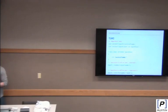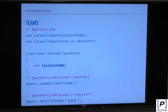The next thing is teams. Teams are what Spark calls groups of users, analogous to organizations in GitHub. It's really simple to get started. You literally just add a CanJoinTeams trait on the user model, and that's it. They can start creating and joining teams.